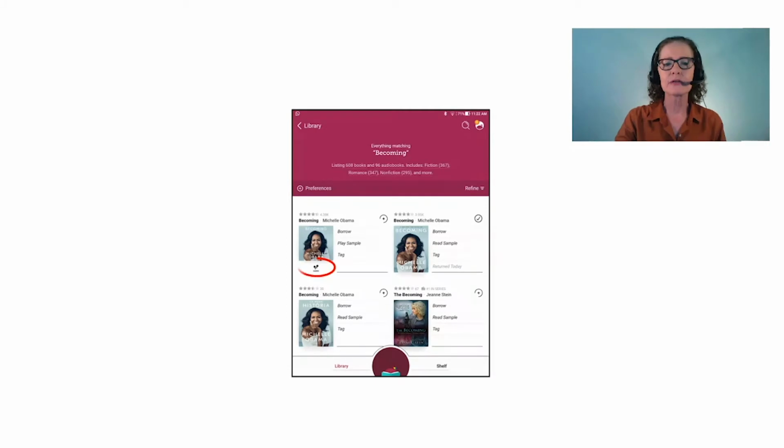Now I want to bring your attention to one little thing here. Do you see where those earbuds are under that one book and it says audio? That signifies that this is an audio book. So if you don't see that, it means it's a text-based book.